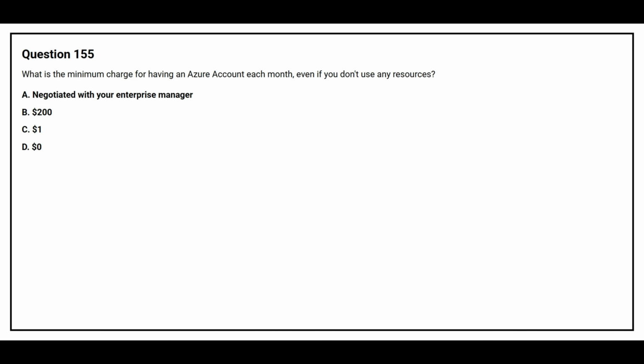Question number 155. What is the minimum charge for having an Azure account each month, even if you don't use any resources? Option A. Negotiated with your enterprise manager. Option B. $200. Option C. $1. Option D. $0.